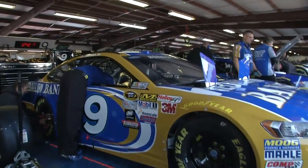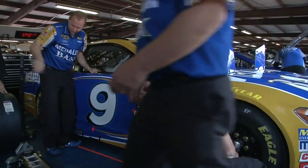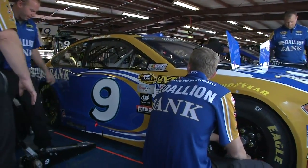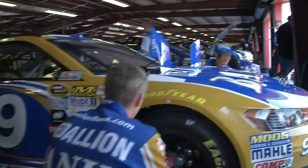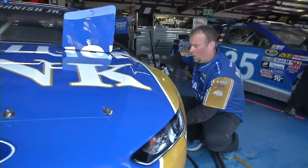Sam Hornish Jr., the number 9. This team is really hoping that Talladega is a place that they can turn things around. This team has not had the start of a season that they had hoped for going into this 2015 campaign. But the Medallion Bank crew is working hard on this number 9 in the garage area, trying to get it ready to go out there for practice.